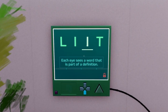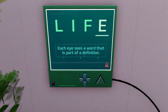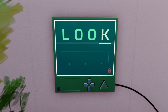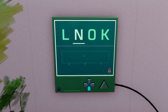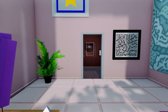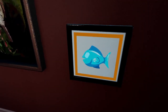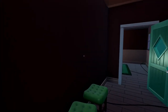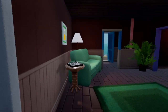Let me go with life. I don't get what... Oh! I didn't... I meant to hit triangle, not... God dang it. Okay, so... Okay, I get the kitchen. The kitchen was mock. Right. The flower room, that was bold.